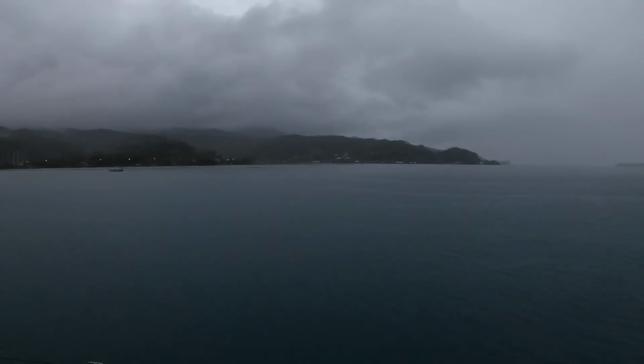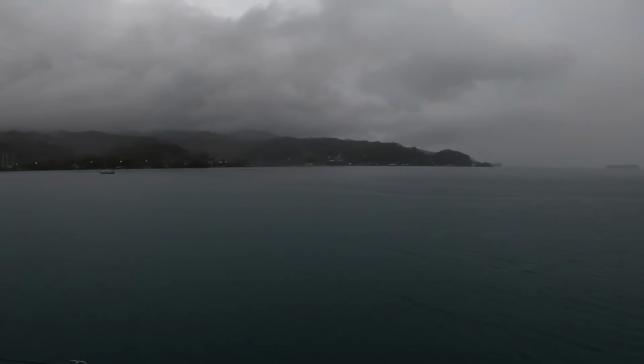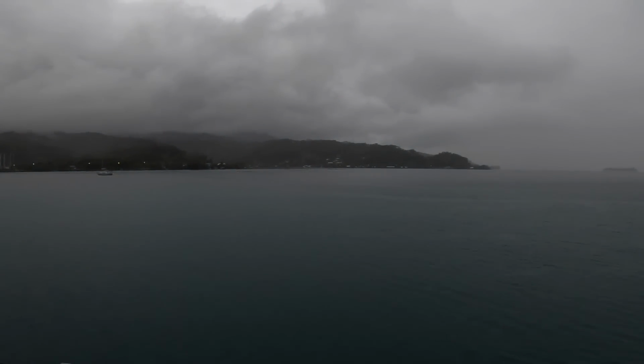Look at this rain. It has been raining nonstop, really, for 5 days. We've been here 5 days or 6 days? 6 days. It's just been like this.